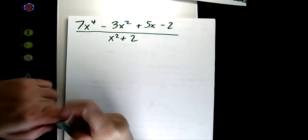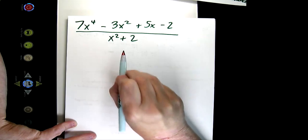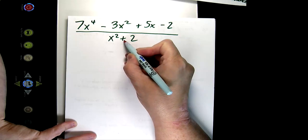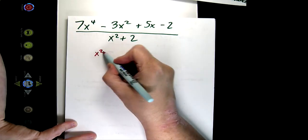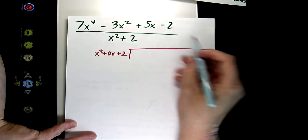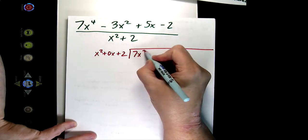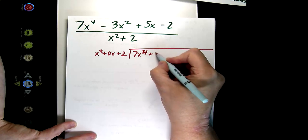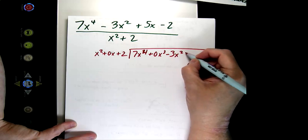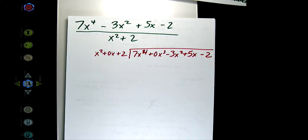When you go to write this as division, put in 0 for any term that's missing. So what I mean by that is x squared plus 2, there's no x in this. So I'm gonna say x squared plus 0x plus 2. And in the big thing on the top, the numerator, there's no x cubed. So I'm gonna put in a 0x cubed. If you don't, everything is not gonna line up, and then people will try to add and subtract things that don't add or subtract.